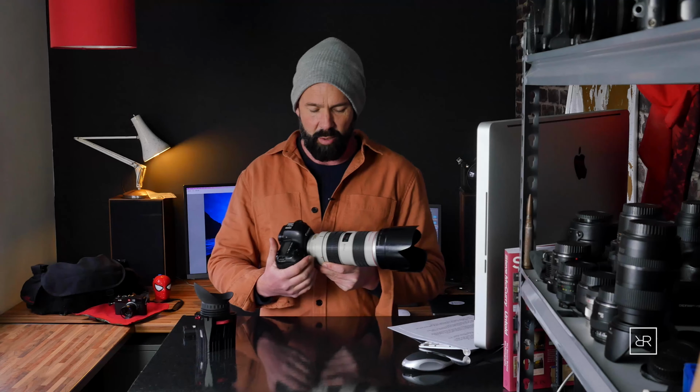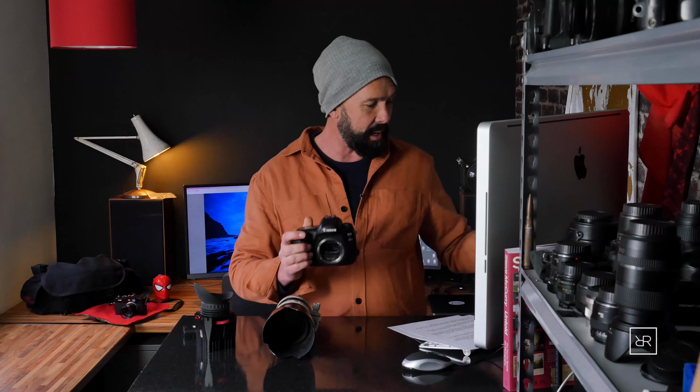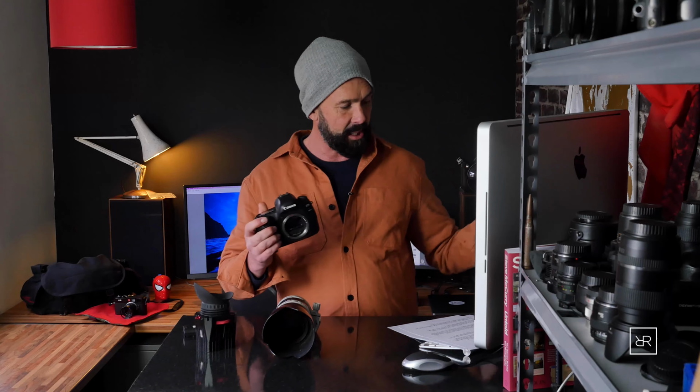Didn't have the Mark I for very long, but I used the Mark II extensively, Mark III extensively, and now the Mark IV, along with some of the 1D cameras and 1DS cameras. But fundamentally, this thing was still pretty much the same as the Canon EOS 1 film camera that I was using back in the 90s.